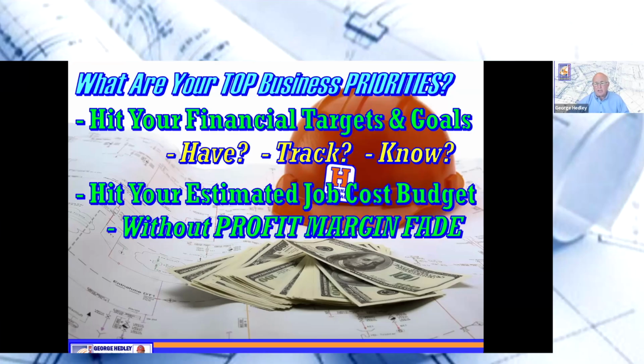And I don't care if it grows. I just want to hit the budget. If I hit the budget, I'm going to make a lot of money at the end of the year. So what are you doing about keeping on track on your budget? If you're not looking at those numbers every day and every week, you're going to lose money. It's really simple. Hit your budget. Do everything you can to hit your budget.